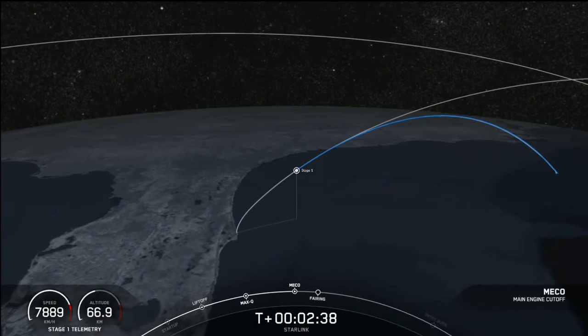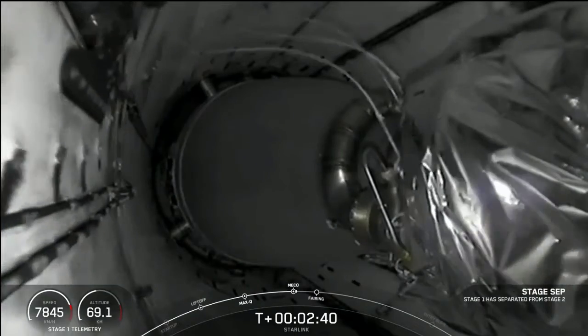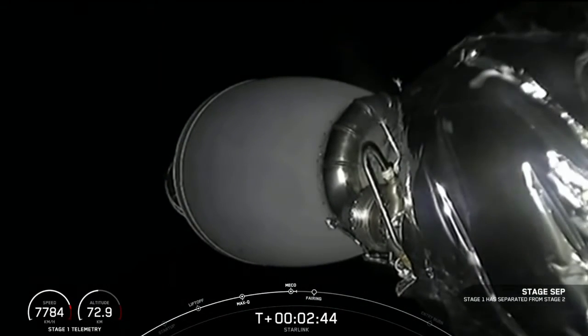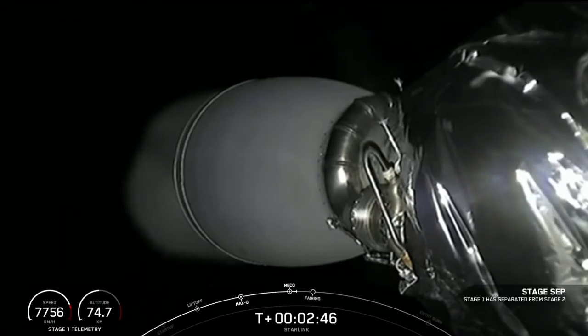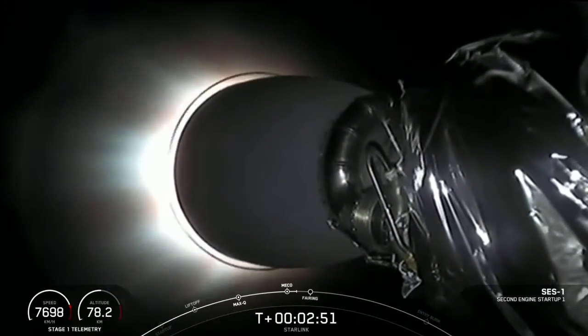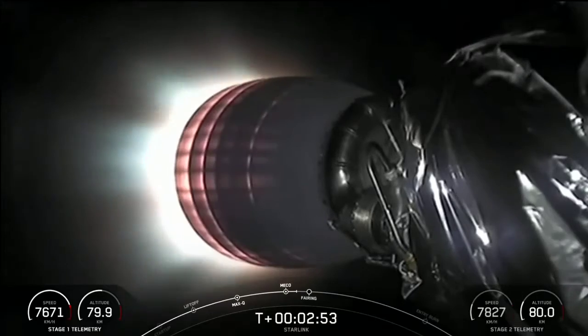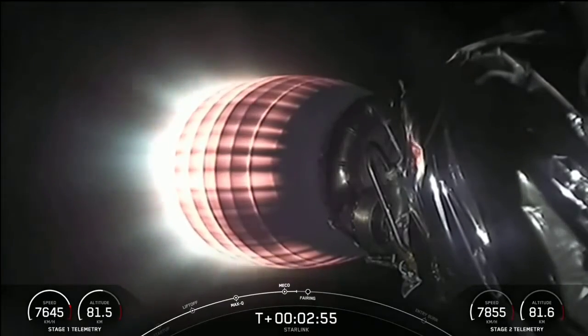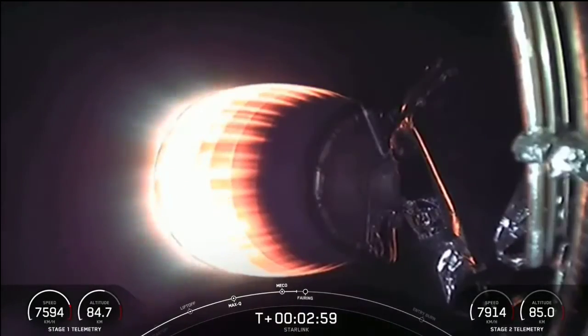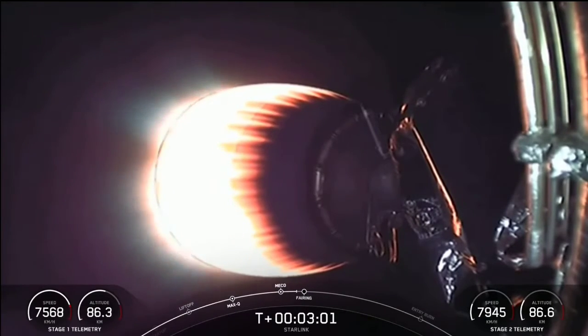MECO. Stage separation confirmed. MVAC ignition. And you saw the visuals on screen. The first stage separated from the second stage, making its way back to Earth. And we have a beautiful startup of the Merlin vacuum engine on the second stage.